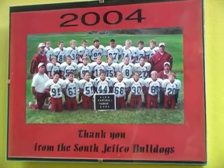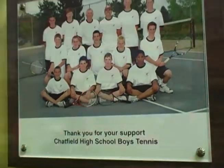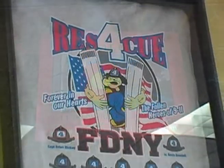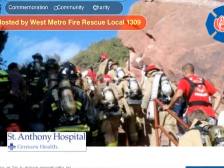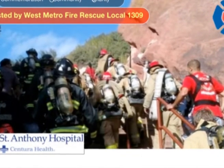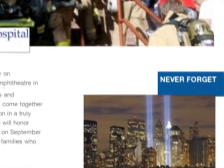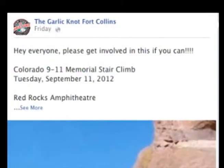We're very heavily involved in fundraising. One of the fundraising events that sticks out in my mind is the September 11th stair climb at Red Rocks, which we started with West Metro Fire a few years ago. I think the first couple of years were 200 people, 300 people, now we're up to 3,000 people. It's an event where people come out, we go 9 times around the amphitheater. A lot of the proceeds from the event go right back to the Fallen Firefighters Association. The event that we did actually kept open the counseling to firemen from September 11th for an additional year, just last year's event. So it's a really cool event. It's open to the public, and that's on the morning of September 11th.